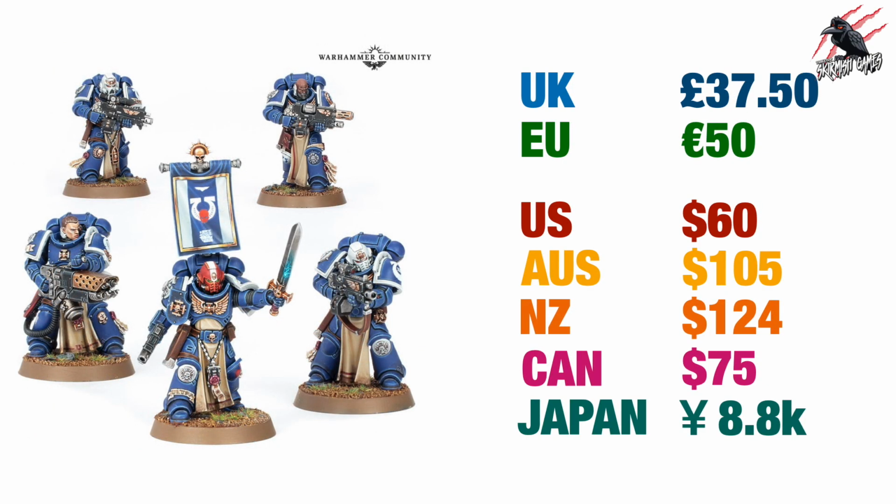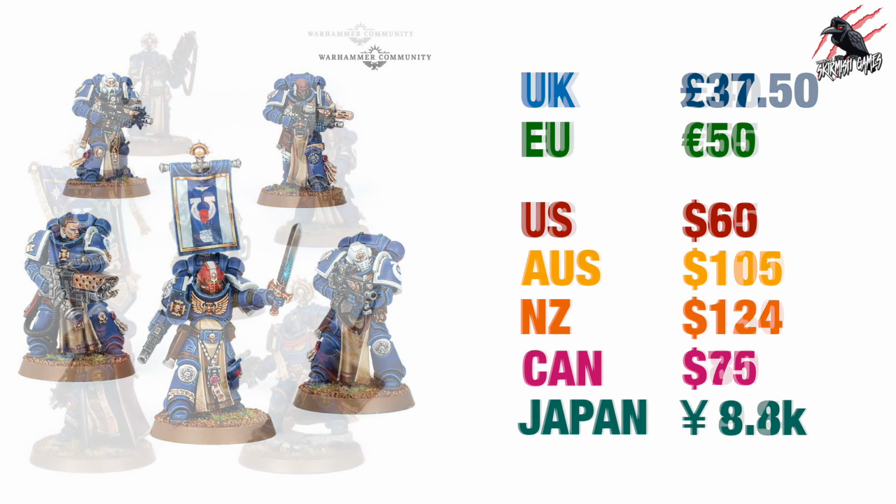We've got another set to have a look at. This is the Sternguard Veteran Squad. These are £37.50 in the UK, EU €50, US around 60, Australia 105, New Zealand 124, Canada 75, Japan 8.8 thousand yen. Probably going to be a little bit more from those US, Australia, New Zealand, Canada and Japan prices, because we're going up a couple of pounds there for the UK and the euros as well. So expect it to be a little bit higher than that.